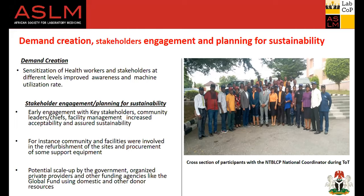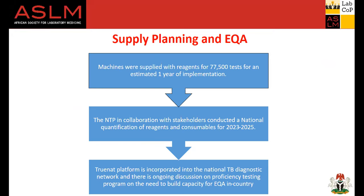On supply planning and EQA, as we got the Truenat instruments, we also got along with it the consumables, which were distributed along the line appropriately. It's also good for us to know that not long ago, less than 2 months now, the national program, together with all stakeholders, conducted the national quantification for all test menu. The Truenat platform was among them. Thank you, Margaret, for reminding me. The time is short. So all of that test menu was also quantified.